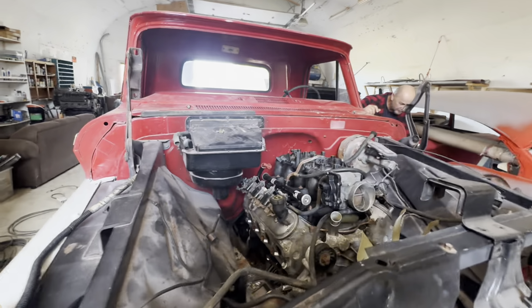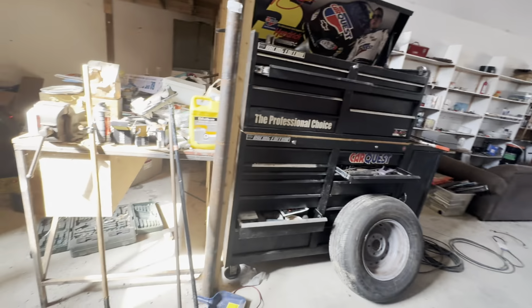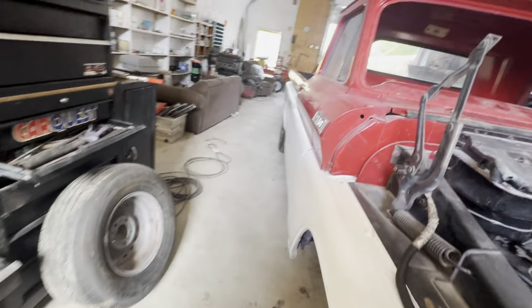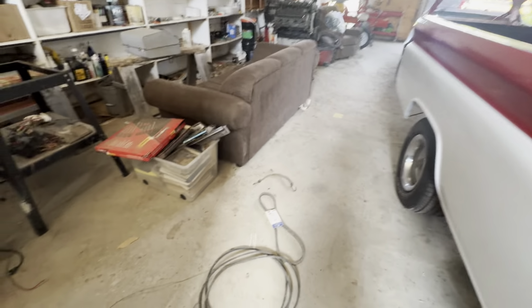He's gonna put a hoist in. This is his new locale. He moved out of his other place and brought his tool kit and stuff. He's doing good. I like this spot better than the other spot.